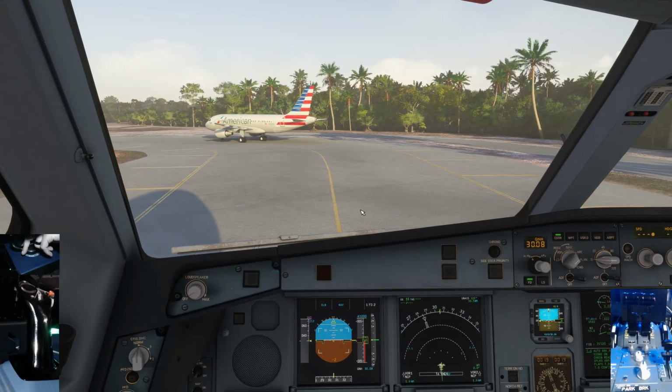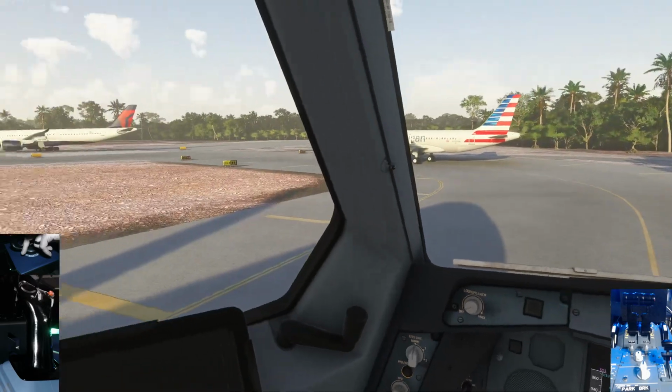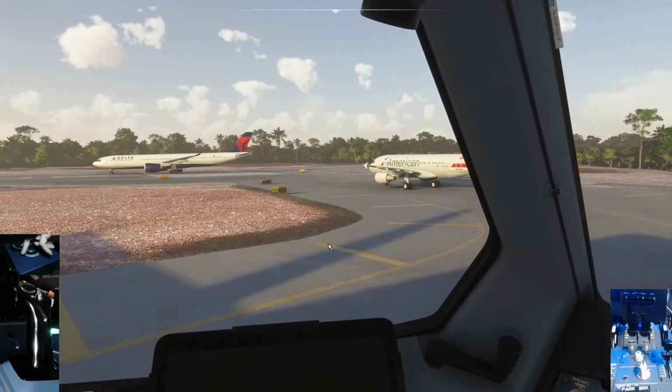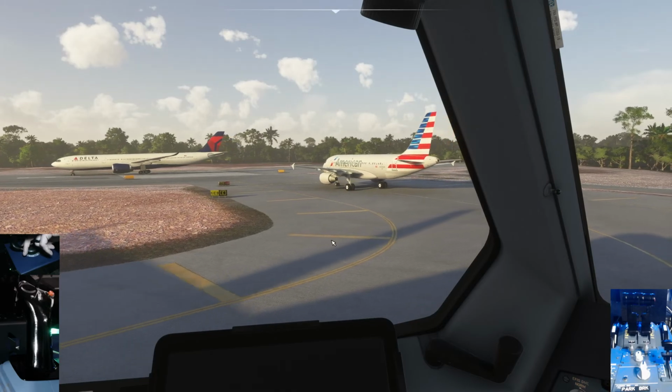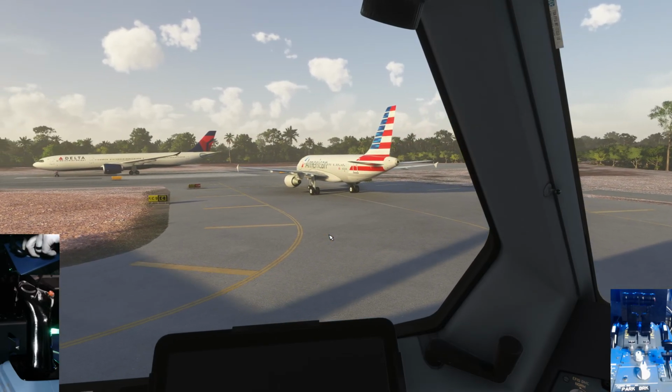I really hope any builds is a 330 Neo. We'll see, Simon. We'll see. I'd much rather build an L1011 instead of a 330 Neo. So we're going to have a 350. That's enough glass for me.